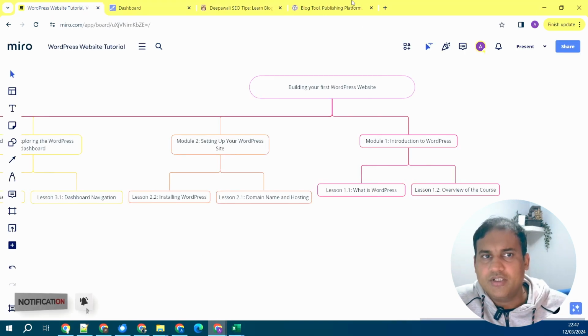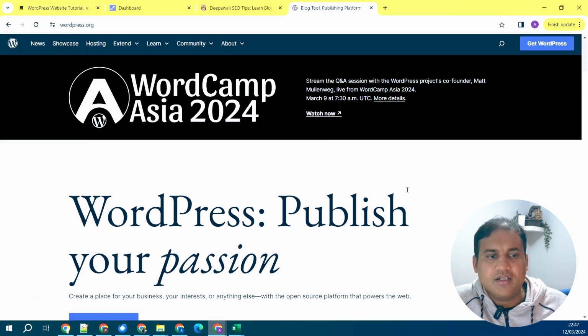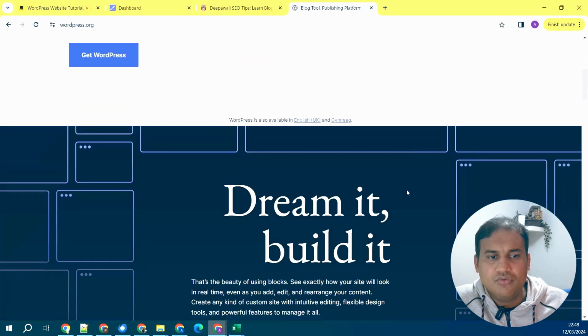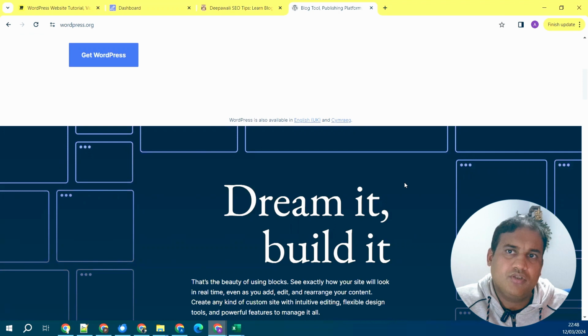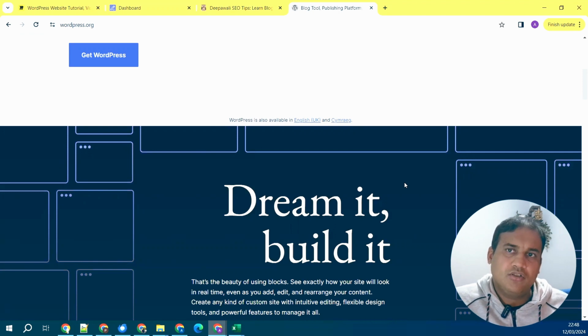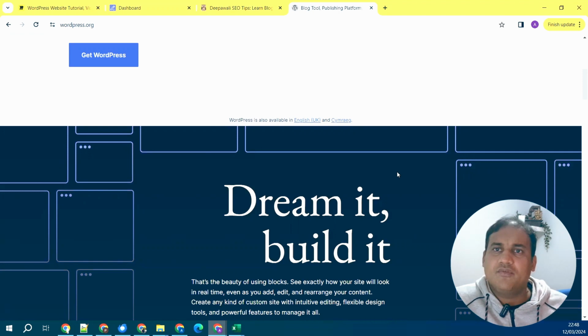Okay, now what is WordPress? So I've just opened wordpress.org, and this is what it is. WordPress is a content management system that people normally use, and it is an open source platform where WordPress provides a framework using which you can create your website. It means that they have provided all the code, everything. You just have to install it. How to install it is what we will learn. However, first we need to understand some of the other bits.